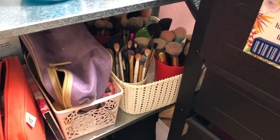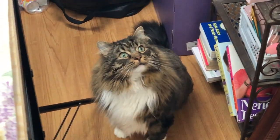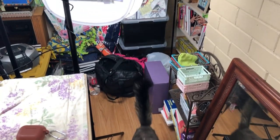I'm currently dealing with a huge mess on my hands. I'll put in some footage of what my office looks like right now, and there's just so much clutter. I need to sort through my makeup drawer. I need to wash and then put away all of my makeup brushes. I have a bunch of random stuff in this kind of junk corner. It's a mess.